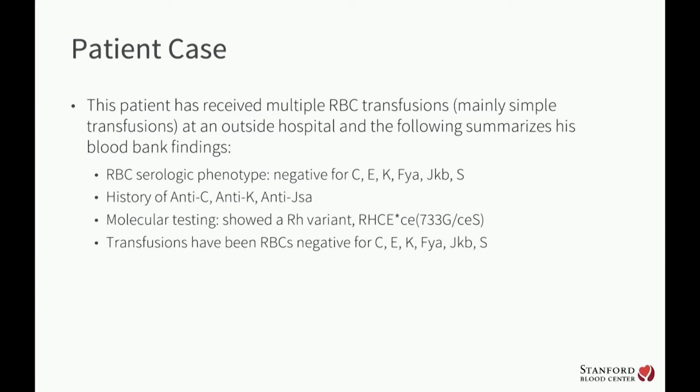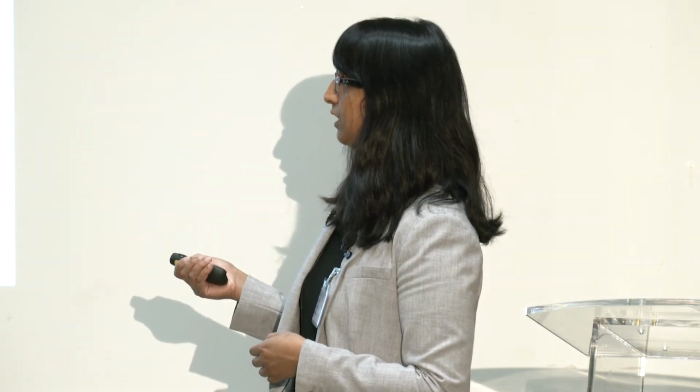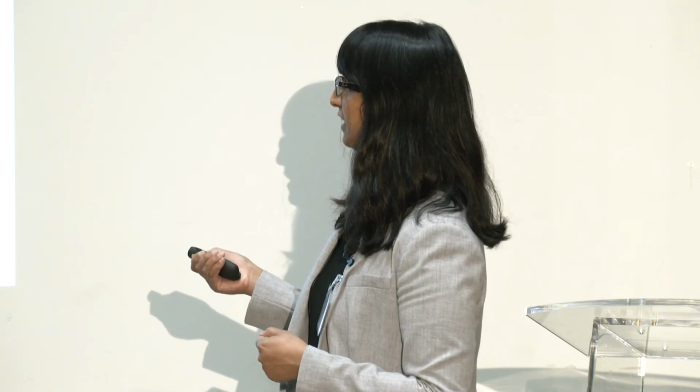So you really have to have a robust African American donor pool in order to support patients with sickle cell disease, because for Caucasians, it'll be less than 1%. 0.1% maybe that would have this phenotype. And in addition, this patient had actually formed antibodies to some of these, which meant that if we didn't give him the right blood, he could have a reaction. He, like many sickle cell disease patients, also had variants, which made things more complicated. And all the transfusions, like I said, had to be negative for lacking these antigens. So it did make it harder to find blood.